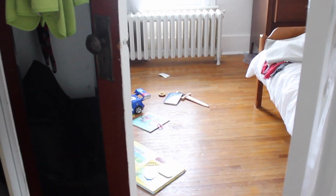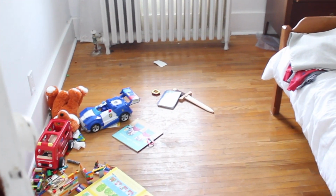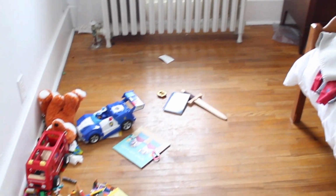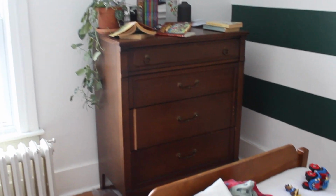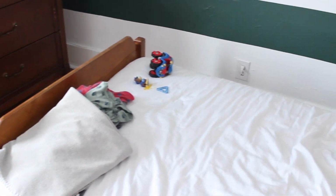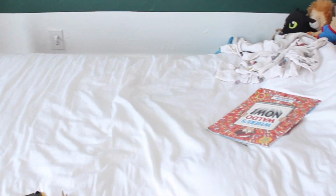Next up is my oldest son Emmett's room. He was at camp this week along with my other daughter Molly, and so they played in the morning and then they quickly ran out the door, so I'm tidying up for him. But normally at bedtime we have them reset their own rooms to get them started off fresh in the day.